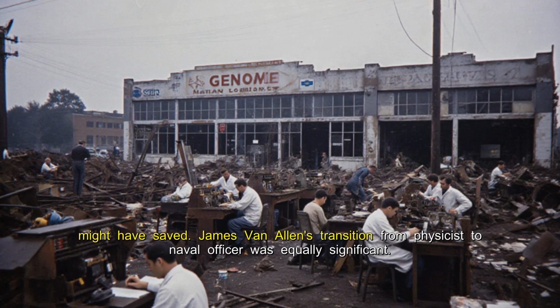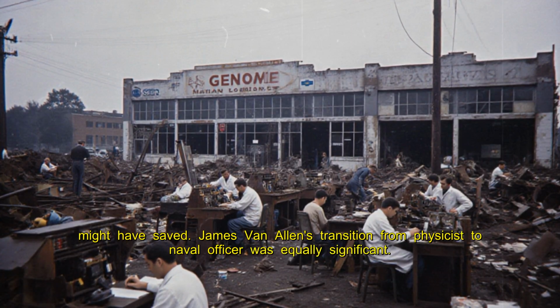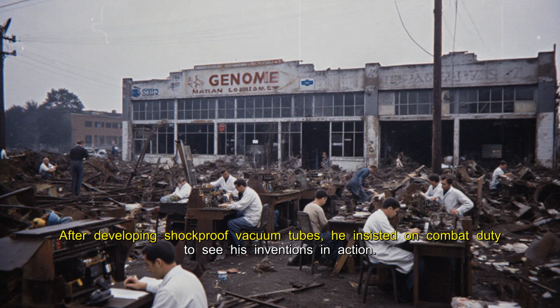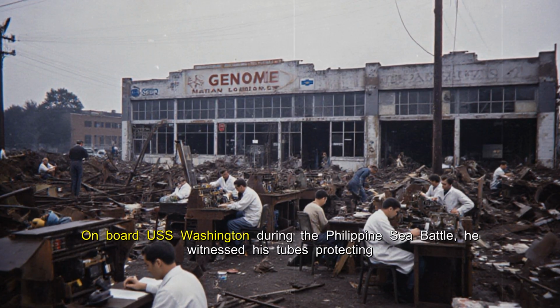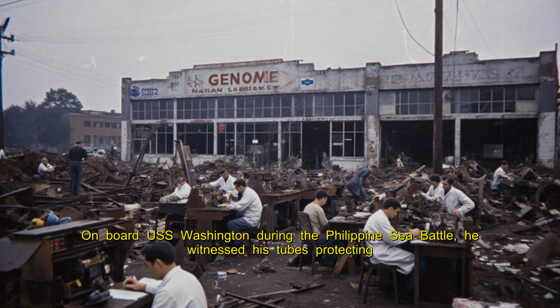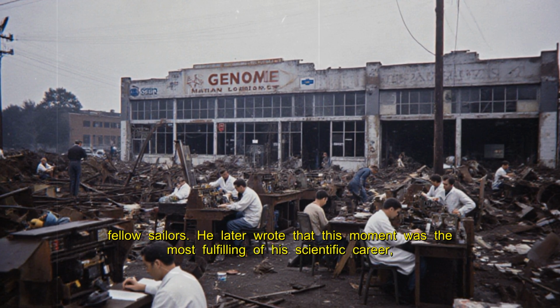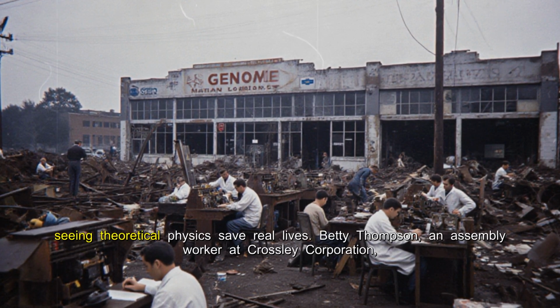James Van Allen's transition from physicist to naval officer was equally significant. After developing shock-proof vacuum tubes, he insisted on combat duty to see his inventions in action. On board USS Washington during the Philippine Sea Battle, he witnessed his tubes protecting fellow sailors. He later wrote that this moment was the most fulfilling of his scientific career, seeing theoretical physics save real lives.